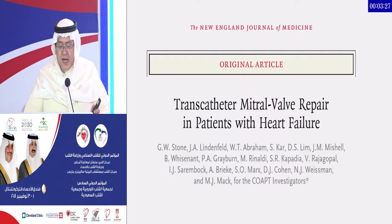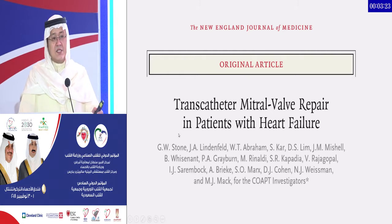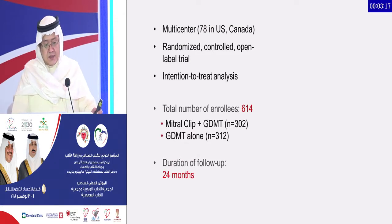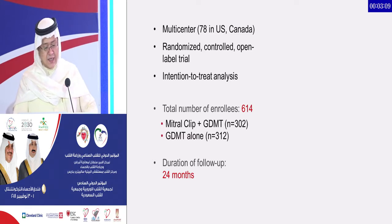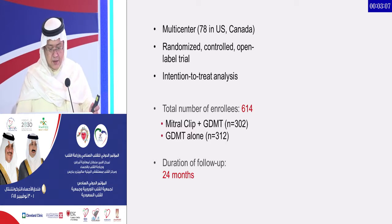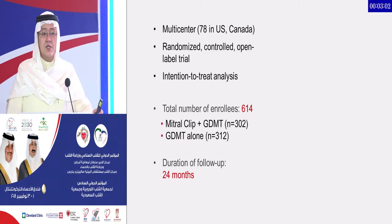Then the COAPT trial, this is another study which was published at TCT one month after the MITRA. Again, it is a multi-center study, US and Canada. Same thing, randomized controlled open label trial, medical therapy plus mitral clip compared to medical therapy. Duration here is 24 months. In the first study it was 12 months.